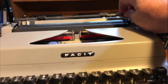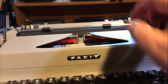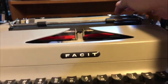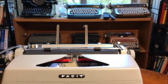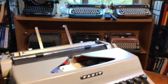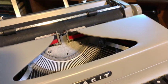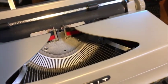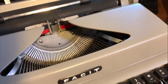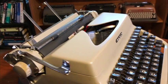Again, usual stuff. We have a type bar. We have a paper bail. We have a nifty double paper stand. So that's real nice. It is a basket shift, segmented shift mechanism. So in other words, the type basket drops rather than trying to lift the whole carriage when you want to type a capital letter. Very easy to do.